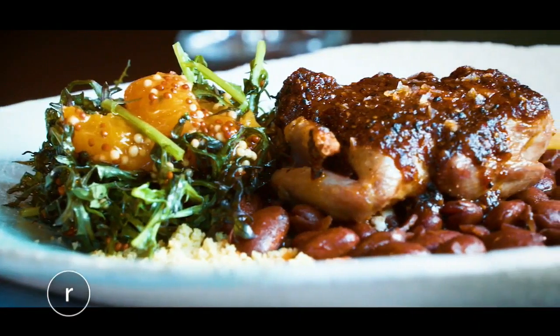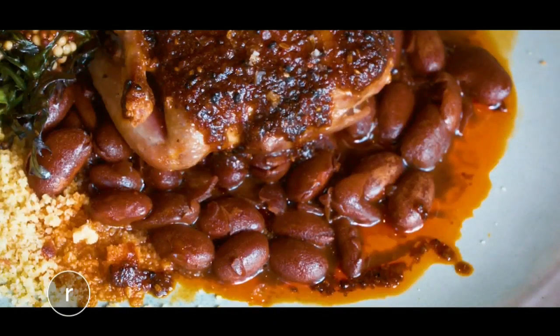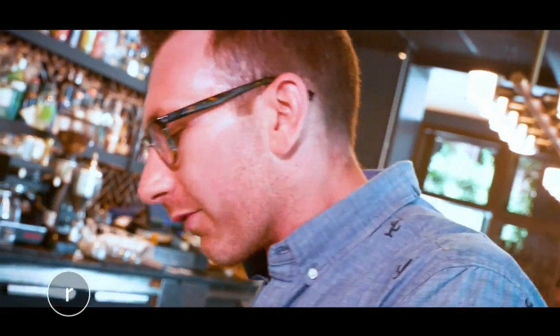Unreal. Spicy, flavorful, unctuous, a mix of textures. I mean, out of control, crazy good. I'm going back in for more. At the end of the day, what I'm trying to do is either create or bring back a memory, because I think that's one of the strongest connections with humans, is emotional memory connection.